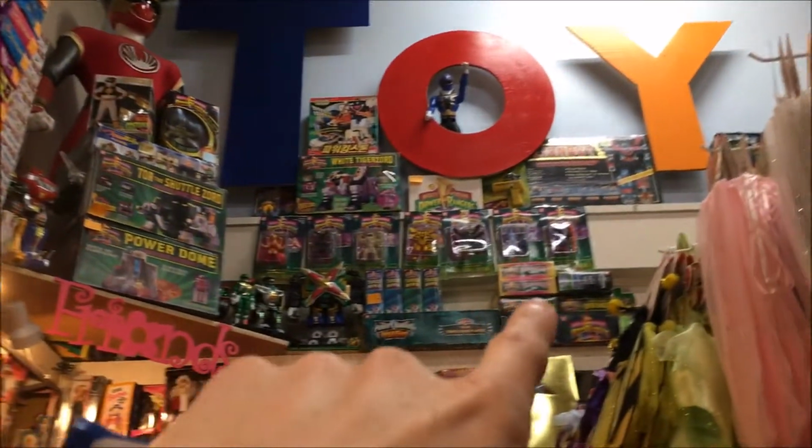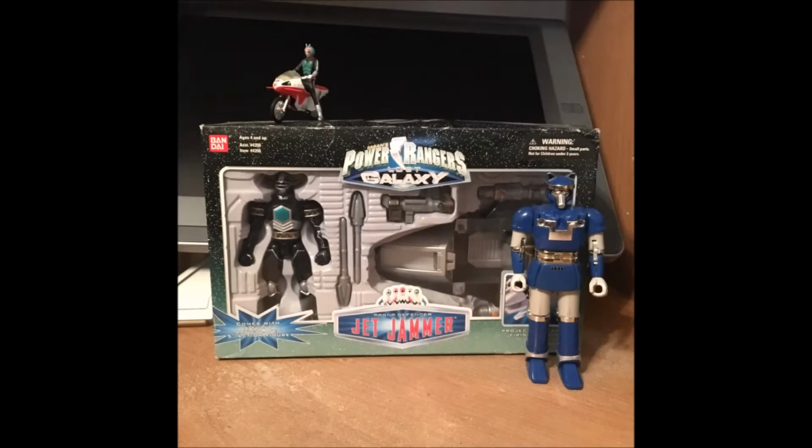It's in a completely different section, and I don't know why. This is what I ended up getting, Magna Defender and his Jet Jammer new in box for very cheap. It had a price tag on it that I feel like was from the original store, and then the blue Battleborg Wolf, and a little Kamen Rider, which I actually got at a different store.